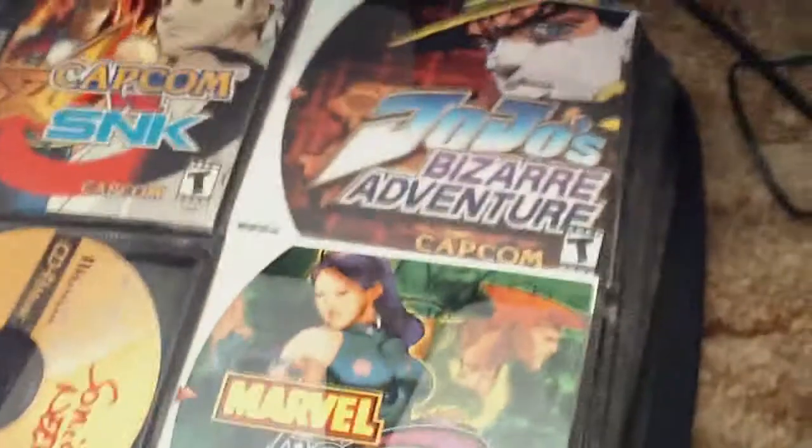The rest are all legit and nice, and Marvel vs. Capcom 2, I just don't have the room to keep everything complete. Gotta go through that. There's over 200 in there, I believe. Got some imports.